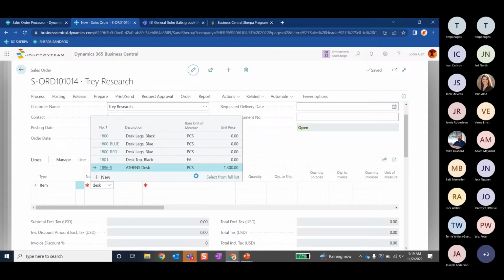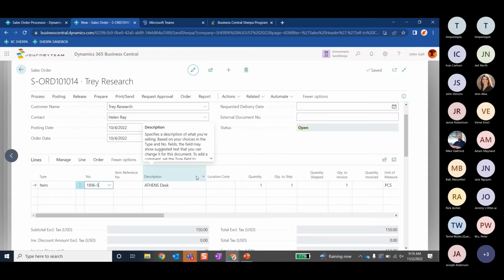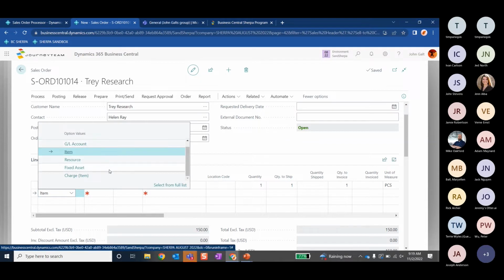You can also do general ledger. The type of transaction can also be a general ledger, an item, a comment. So there's lots of different types of lines that you can add into the specific sales order. So it doesn't just have to be an item, but you do have the options of having all of those different types available as well.